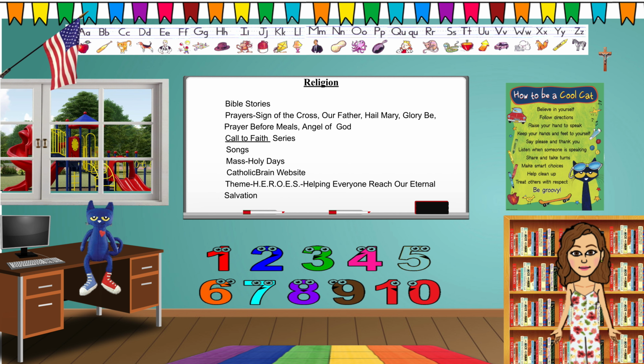So religion, this is how we teach our religion. Many different ways, lots of religion stories and a lot of crafts. The crafts really help the kids remember the religion stories that they read. Our theme this year is heroes, helping everyone reach our eternal salvation. So it goes actually with superheroes and our heroes throughout this virus: the nurses and doctors and grocery store workers and mail carriers and everyone who has banded together to be essential and serve each other and the children. So that's actually an excellent theme this year.